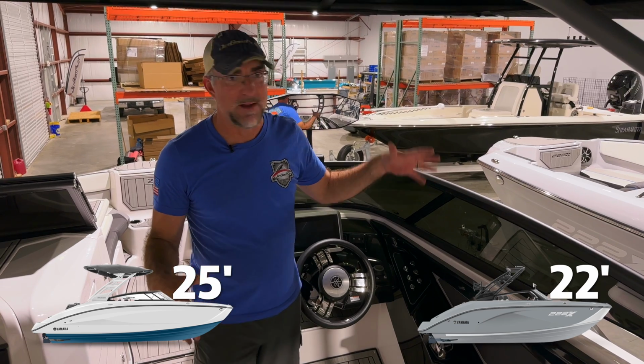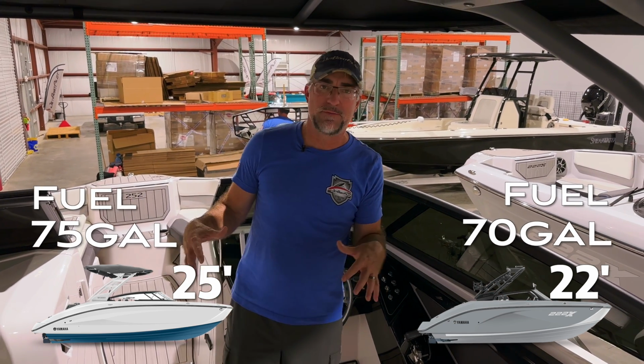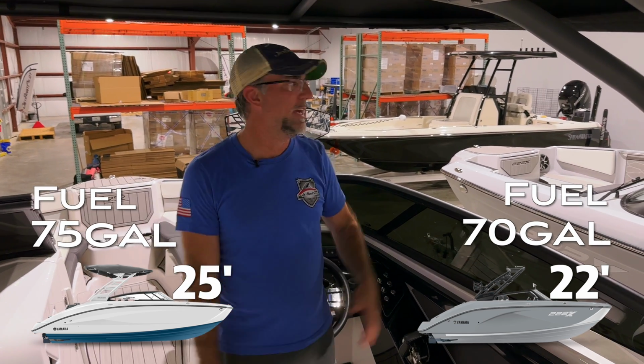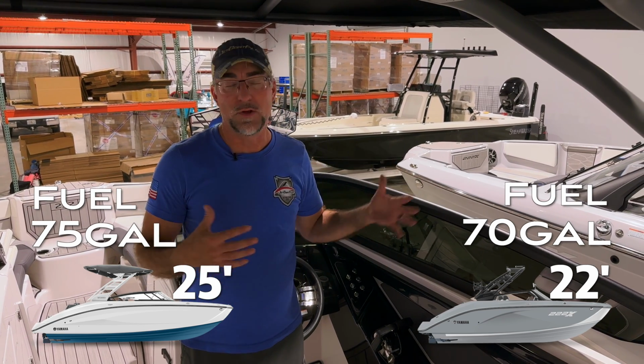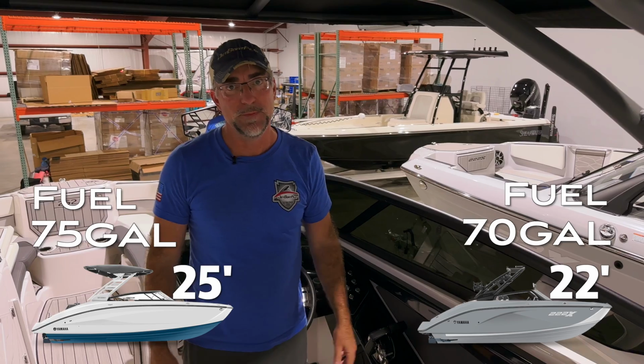Both of these boats have very large fuel tanks. The 25-footer is going to have a 75-gallon tank, and the 22-footer has a 70-gallon tank. So really, they're both very close to one another, not a huge difference between the two.